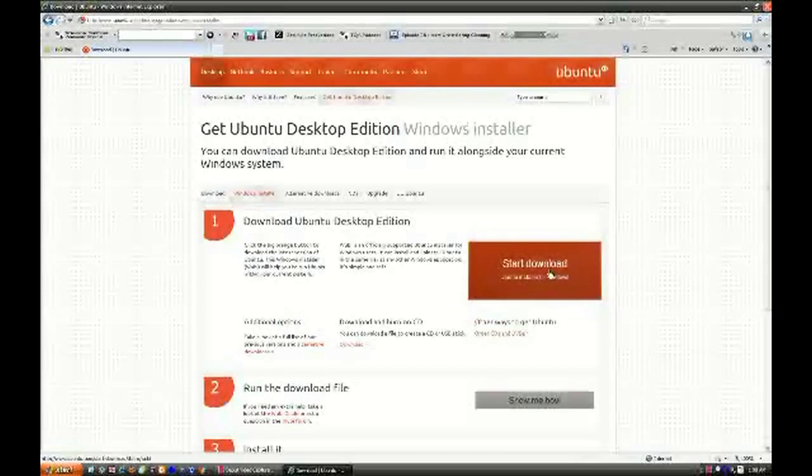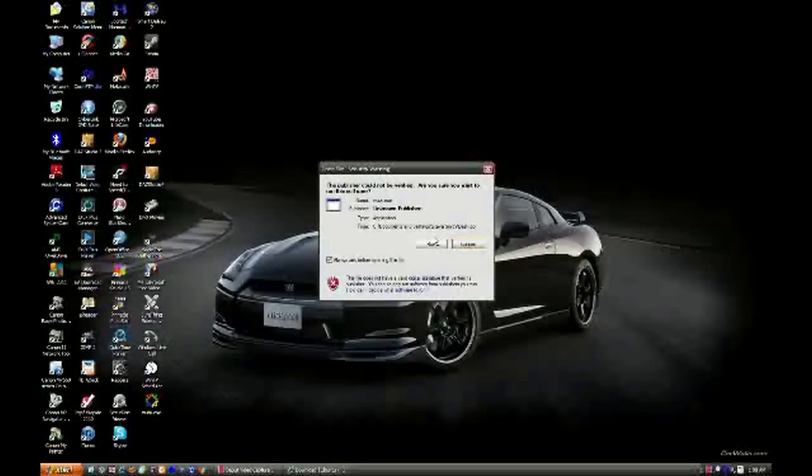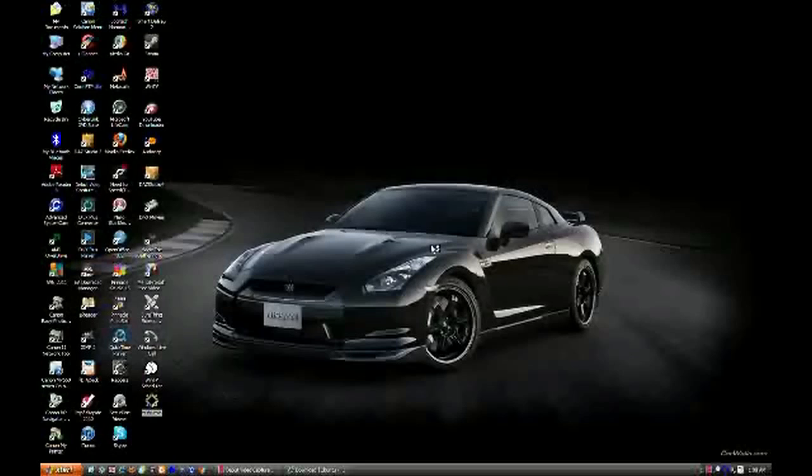Then you'll hit this button, Start Download, which, by the way, I already did. So, we'll just close the browser. Then we'll go up, and the file is wubi.exe, or what I like to call Wubi. So, all you have to do is click the button here, run the software.